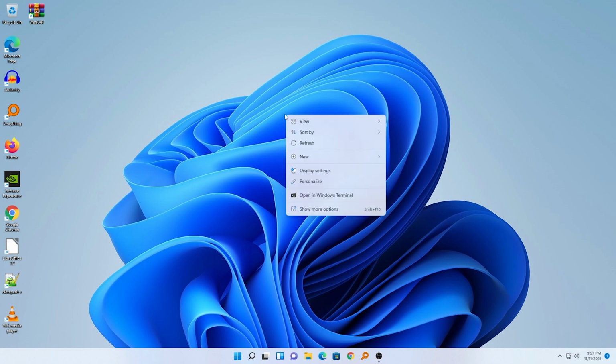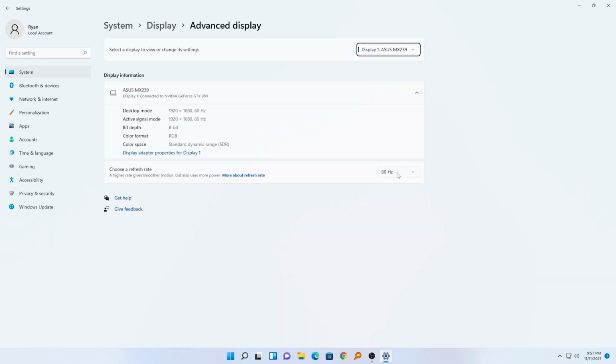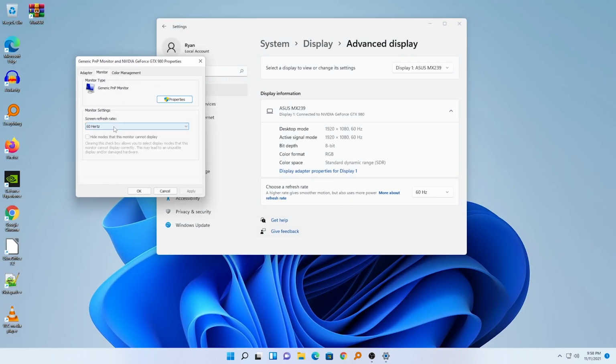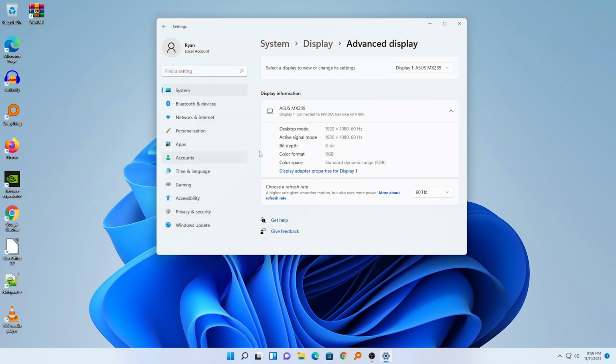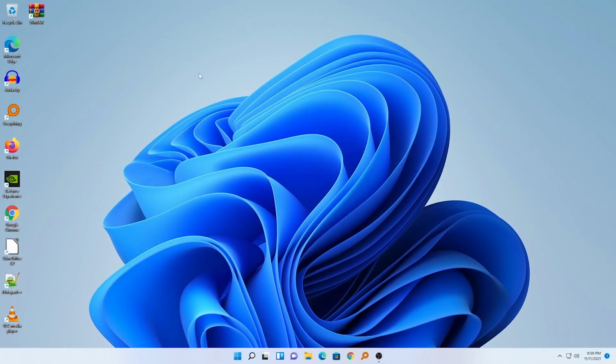To do that, simply right click on your desktop and go to Display Settings. Click on Advanced Display. Now here you can select the highest refresh rate for your display, or click on Display Adapter Properties and go to the Monitor tab. Under Screen Refresh Rate, you can select the highest refresh rate for your monitor and click Apply. Now if you have multiple displays hooked up to your graphics card, you can select each monitor and change the refresh rate accordingly.